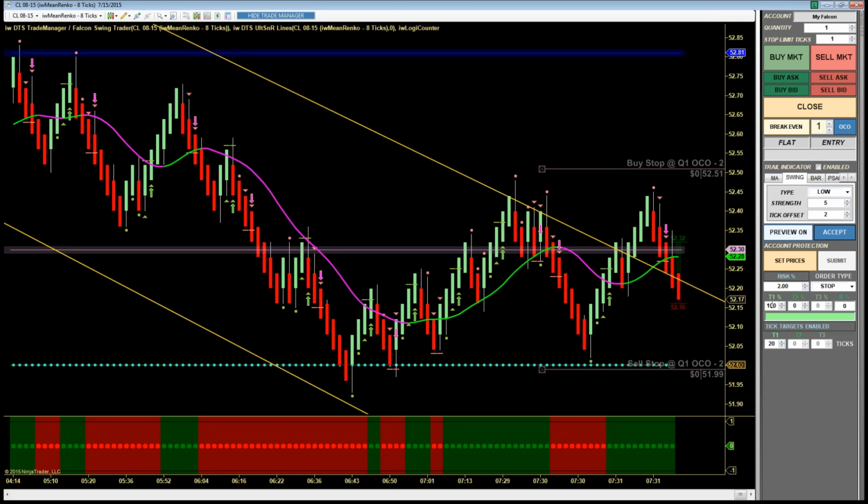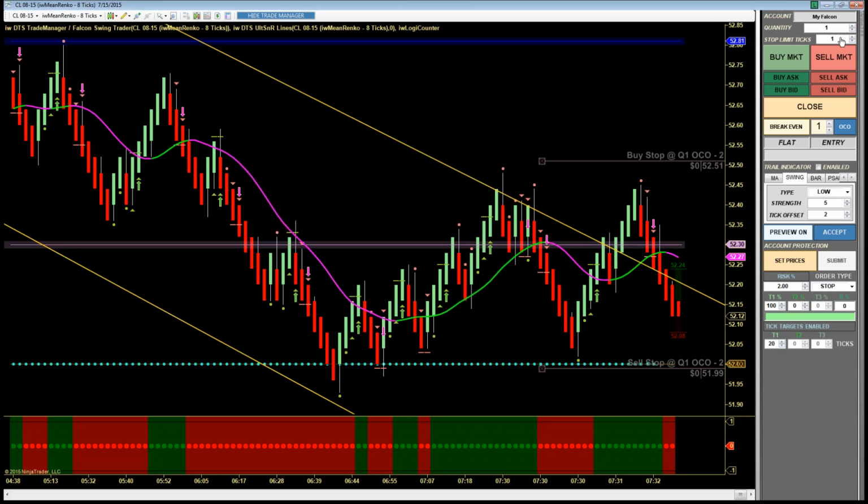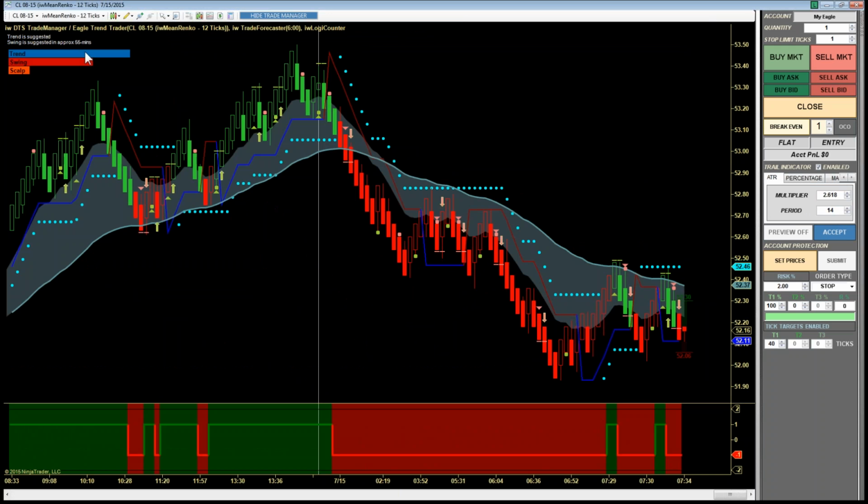Wow, the inventory report did very little to propel the market either higher or lower. In fact, on crude oil here on the Eagle, trade forecaster says we're in trend mode for nearly an hour. We'll see how that follows through.